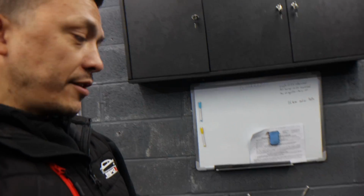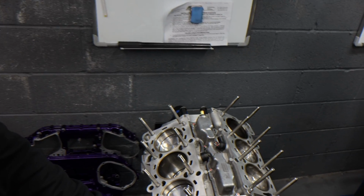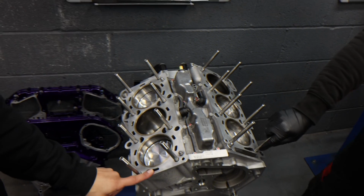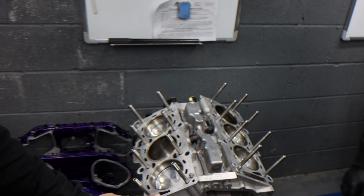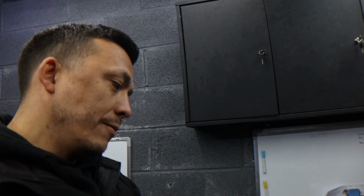Perfect. So while I've got you guys here, if you're interested in VR38 mods, back in the early days we used to put a block wedge in these, but they didn't have fire rings. So then further down our engine development, we did block mod and fire rings, but it's come to our attention that we don't need to do these block mods anymore. So a stock block on a GTR, like my GTR, Parv's GTR, can handle 2000 horsepower. So just make sure you guys are getting your engines built properly and you're not getting told waffle.